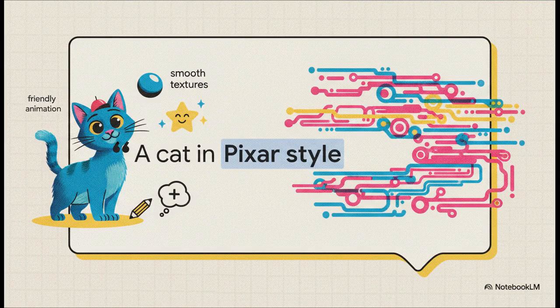This is a perfect example and one of my favorite shortcuts. The phrase Pixar style does so much heavy lifting. Instantly, the AI knows what you want. A character with those big, expressive eyes, super smooth textures, and that signature friendly animated vibe. It's like a whole visual universe packed into just 2 little words.